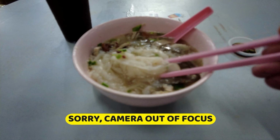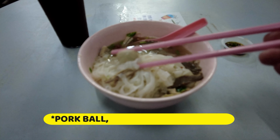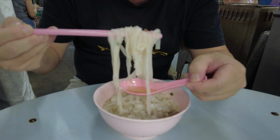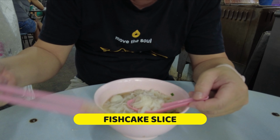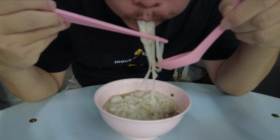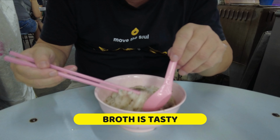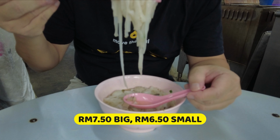Okay guys, so I got myself the kway teow duck, kway teow soup, kway teow tung. There's a duck, fish, duck ball, duck meat, fish ball. Yeah, it looks good. This is a big portion, eh? 7 ringgit, a big portion. Small portion is super clean.